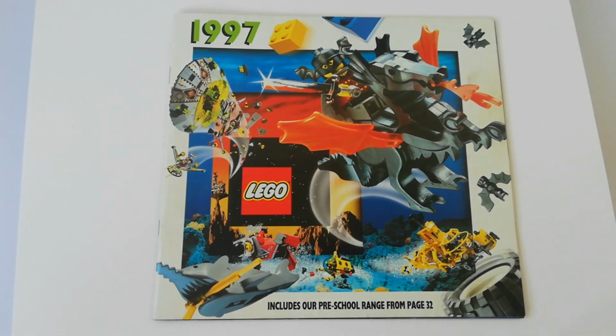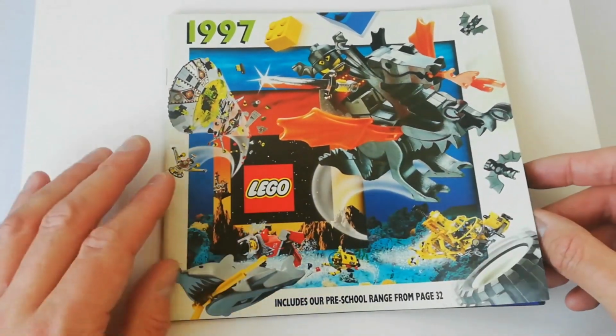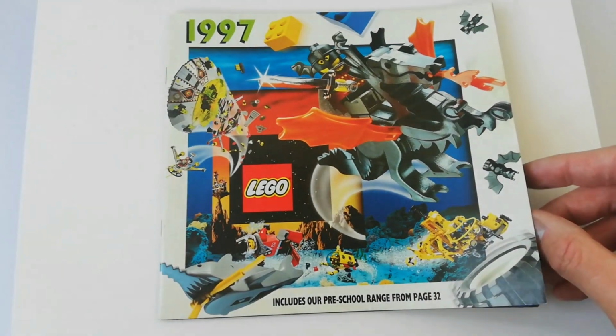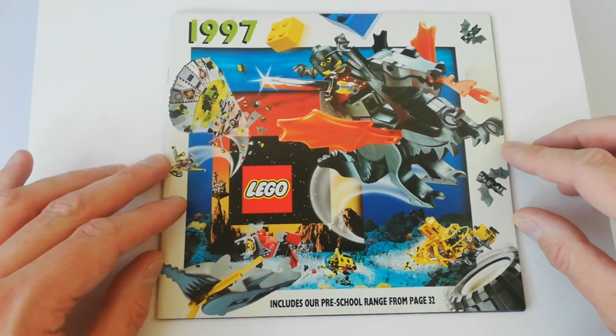Right guys, I've got another Lego catalogue to show you today. This one is from 1997. I'm not going to go through all of it, it would take too long. We've moved on another 5 years from the last one that I showed you, 1992. I do have a lot of these, so we'll fill in the gaps at some point.